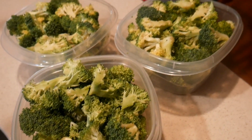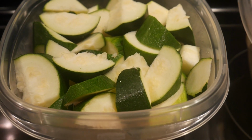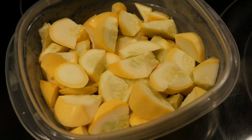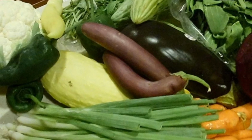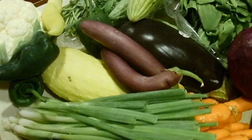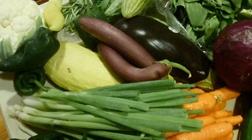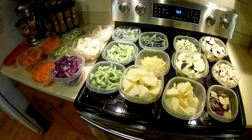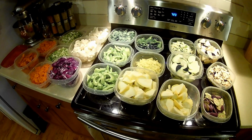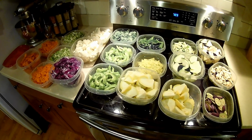I also have other preps on hand such as asparagus, zucchini, yellow squash, eggplants, and onion. So in general, I will have about 10 to 12 different vegetable ingredients available in my advanced prepping. This gives me a lot of choices during my cooking. I consider them as paint on a palette for me to create my culinary masterpiece.